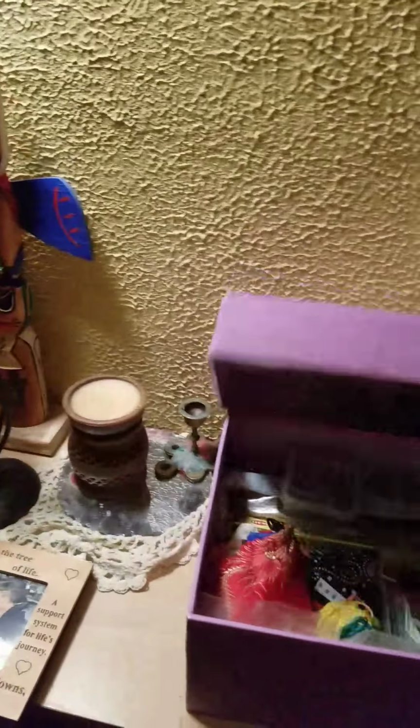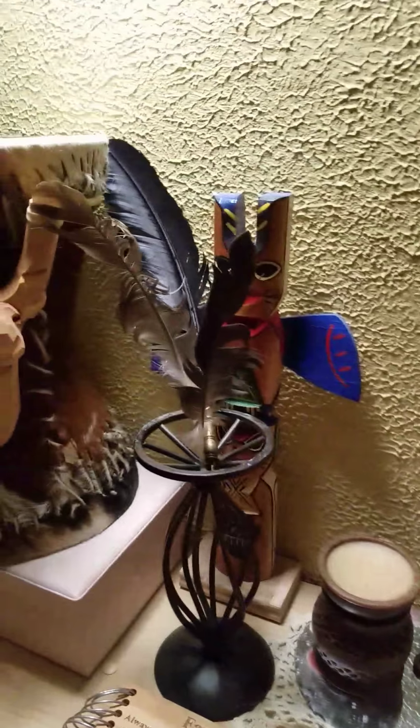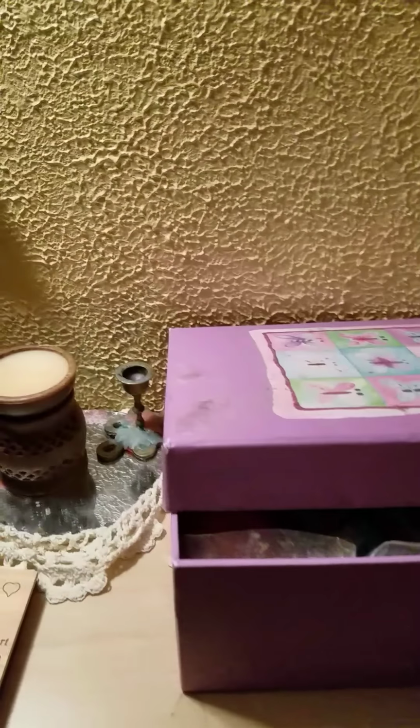And I also downstairs have a collection of broken glass. That's when I am especially needing to do some reversals and send back kind of stuff. I use all kinds of pointy, sharp things, like especially broken glass. Really sharp, horrible stuff. But very good for that purpose.